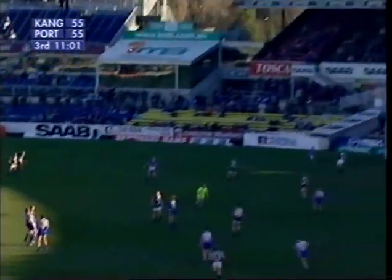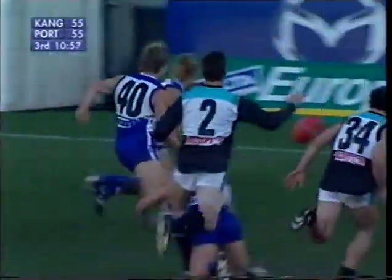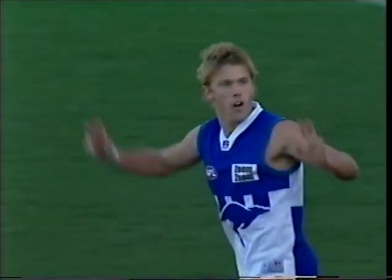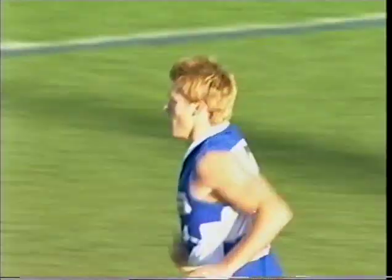Spider Burton from 50. Unloads. Into the pocket. Sinclair couldn't take it. Pounced on it again. Sinclair. Quick snap. He's missed. Kangaroos in front by a point.